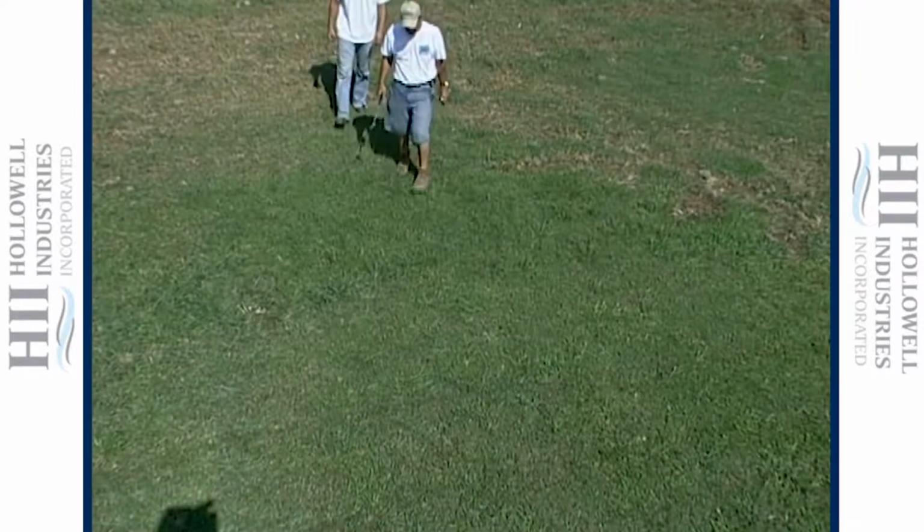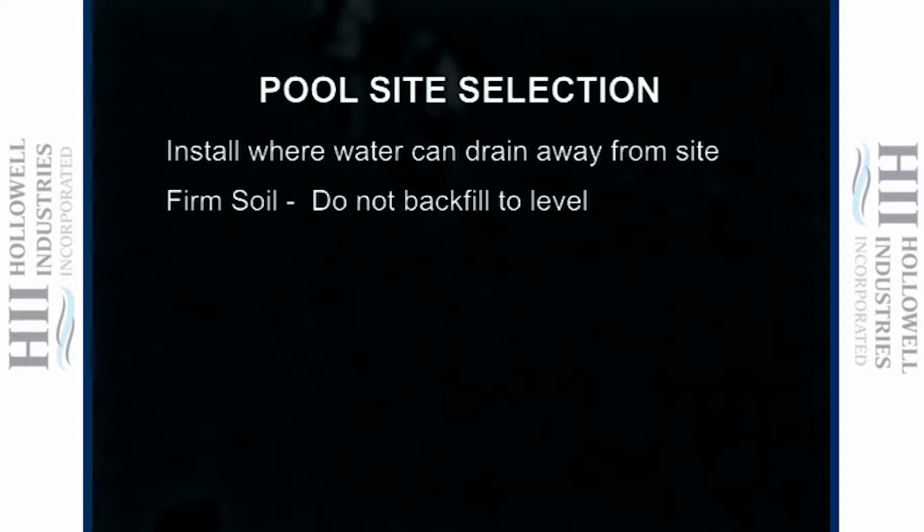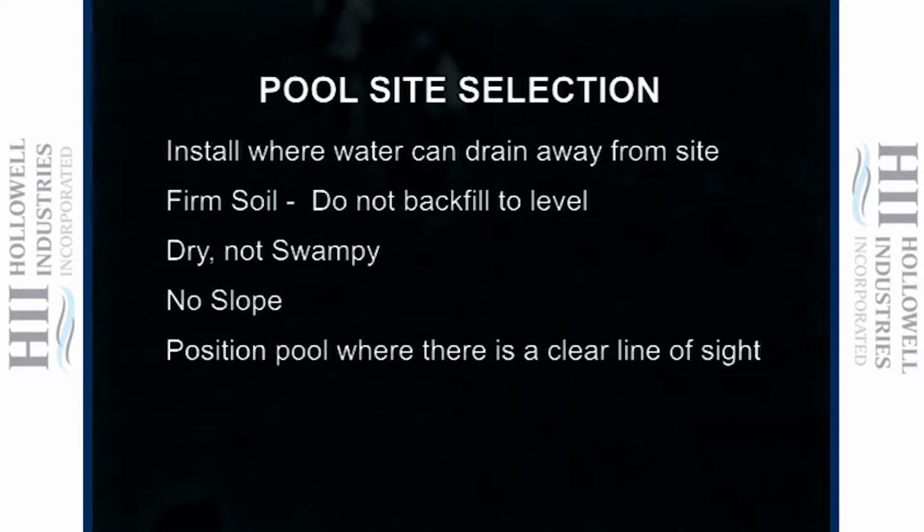Every below-grade pool installation begins with the site selection. Where the pool will be installed must be carefully considered. The pool should be installed where water can drain away from the site to help avoid runoff toward the deck and pool. When selecting a site, you should consider areas that have the following qualities: firm soil, do not backfill to level; dry, not swampy. Once the area is dug, the soil must be dry. No slope. Proper supervision. Position the pool where there is a clear line of sight to the pool.